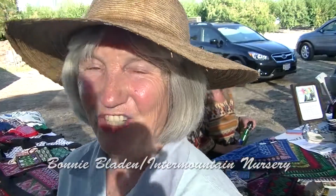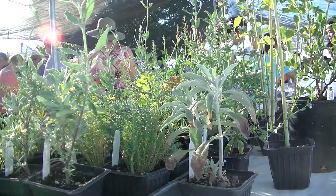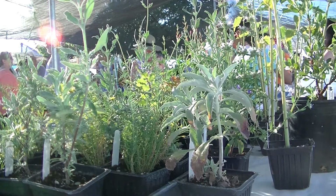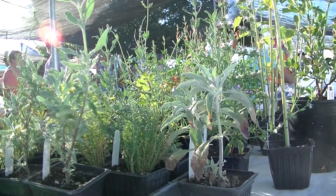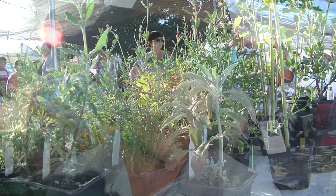Hello, we grow California natives, drought-tolerant plants, and they're really popular for home landscapes now. And we're growing for farms. We're putting in farm hedgerows, permanent hedgerows, to attract pollinators. The plants that we grow need water once a week, all summer long, and they don't need any water in the winter. And they're beautiful, blooming, attract pollinators, native insects and native birds, and that's what we want to do with our landscapes, is start planting more native plants.